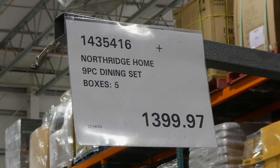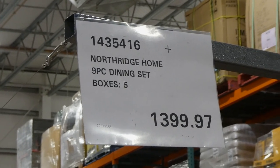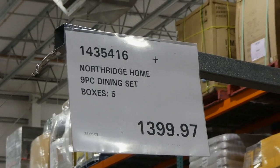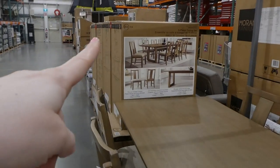Everything in the furniture section right now at our Costco is either on sale or on clearance. So this is the Northridge Home 9-piece dining set. It's $1,399.97, so it is on clearance. There's a few of them. You can see boxes there.